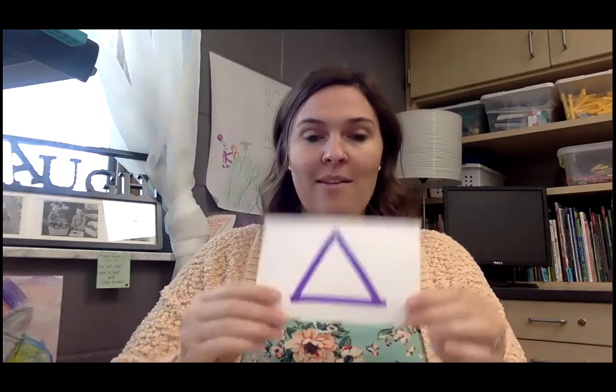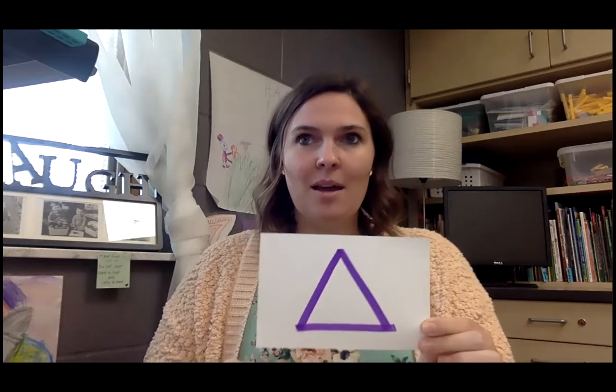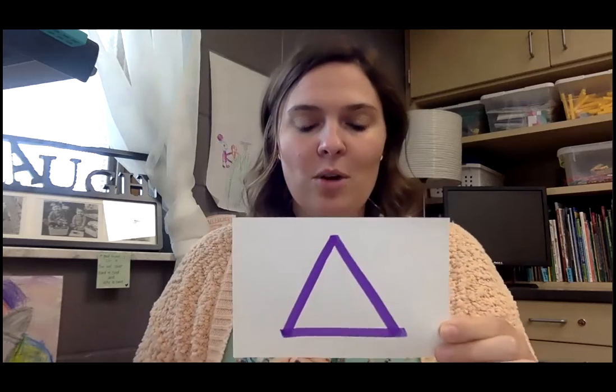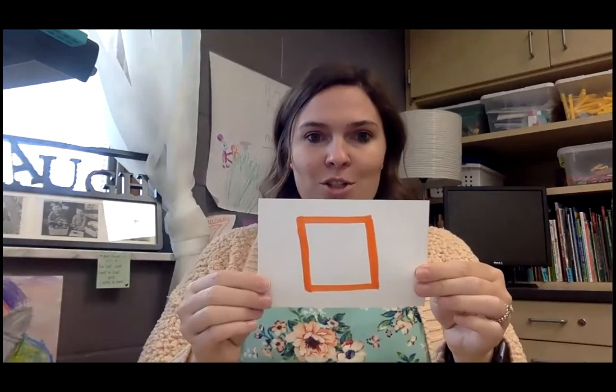So here we have purple, and we're going to make a square, the square movement. So the square movement was to make a square, or was to stand up. So if you see purple, you stand up. We've got the red color, which is the triangle movement. We make the triangle above our head. So red means triangle. And last is orange.